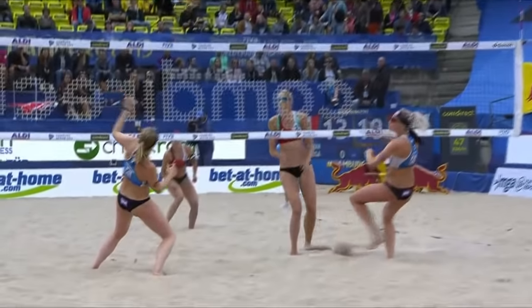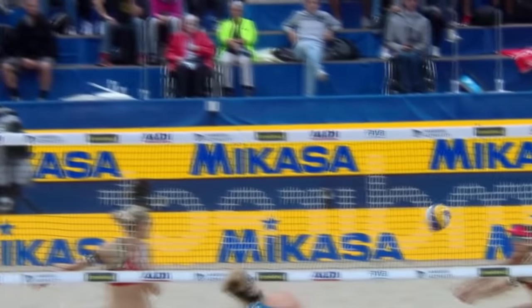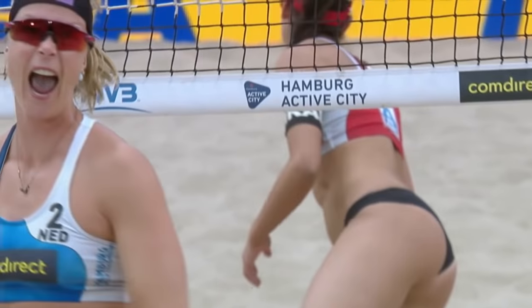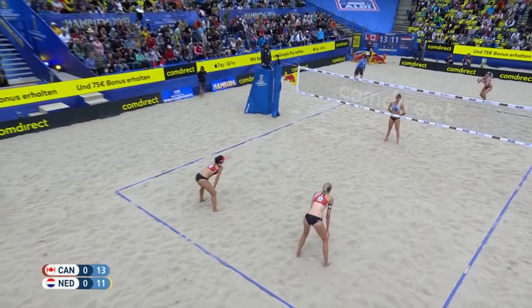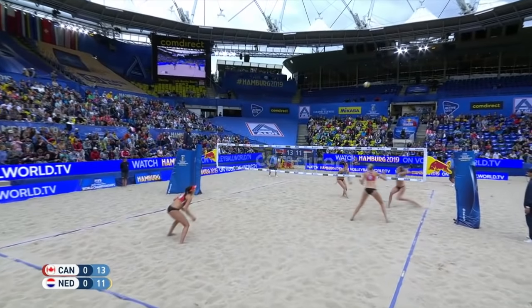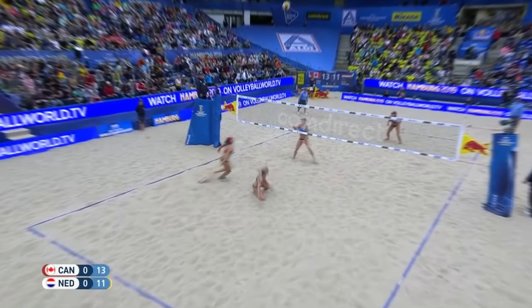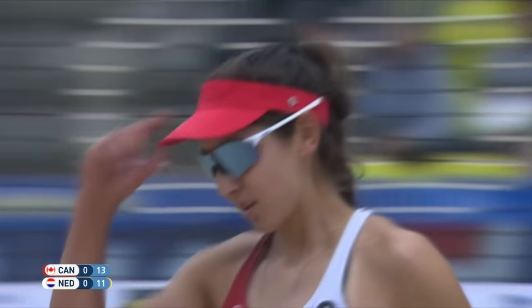First block almost there, but that one-arm stab at the ball just keeps it up. And once Meppelink gets that perfect set from her partner, smashes that ball down to the baseline of the Canadian court. And scoring on service takes the Dutch within two of Canada. Humana Paredes on the attack, cross court, good cover from Sana Keizer. Pavan's block is there, but not to the sand. Great shot from the Canadian, Melissa Humana Paredes.